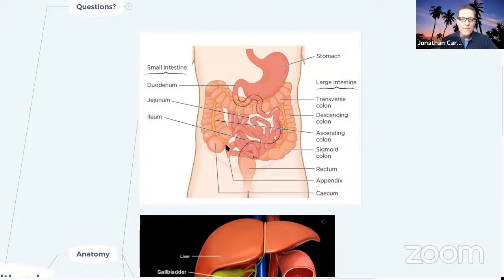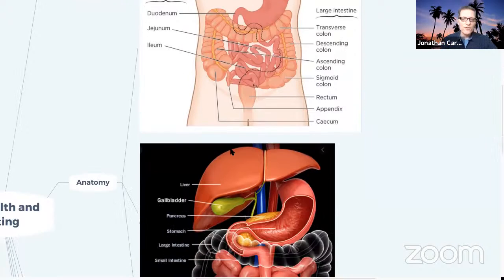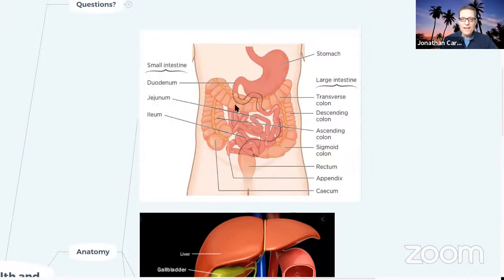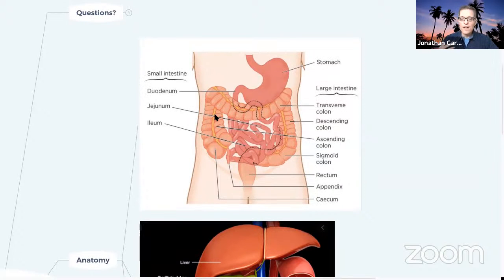So when we're born, we are sterile pretty much throughout. Shortly before birth, however, we're colonized, either through the vaginal passageway or through bacteria on the breast of your mother that introduces bacteria that eventually gets down into the small intestine. And then within 3 to 4 weeks, you have a full, sort of mature microbiome. So that's what's happening.